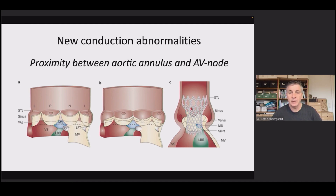And the issues about pacemaker and new-onset conduction abnormality all come down to the close proximity between the aortic annulus and the AV conduction system. We know it's only separated by the membranous septum located between the right and the non-coronary cusp. So particularly for a stent frame with a tapered configuration, there's a higher risk that it is going to interfere with the conduction system and lead to new left bundle branch block and even permanent pacemaker.